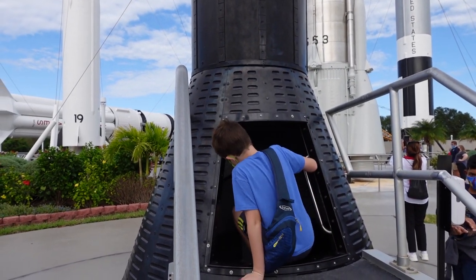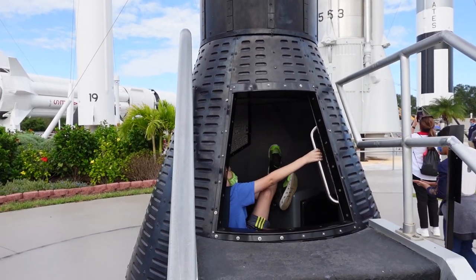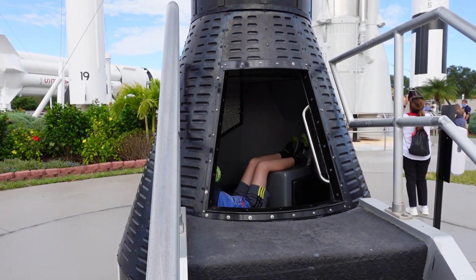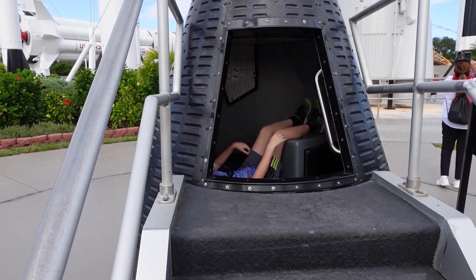Daniel is getting into the capsule to launch to space. Bye, Daniel. Don't push any buttons. Don't flip any switches. Just like Mission Space.